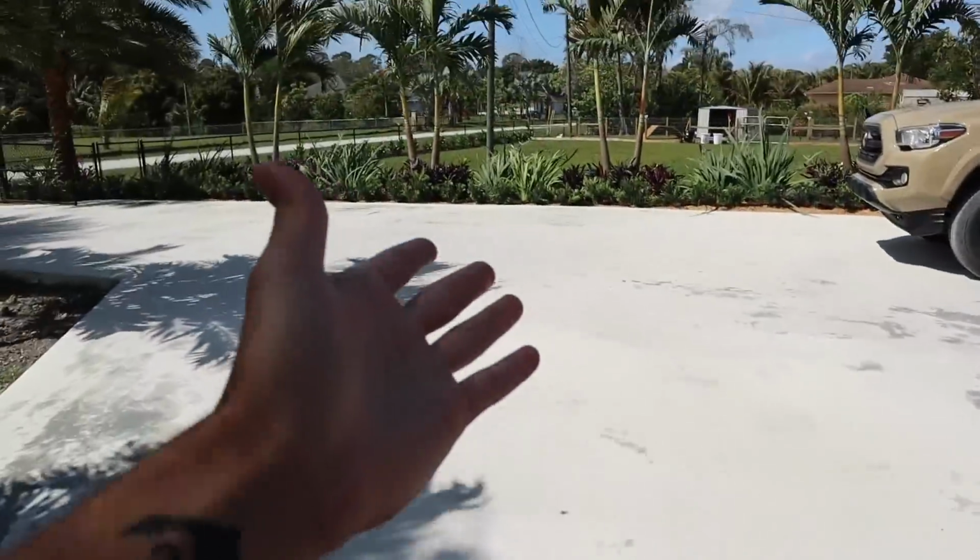Here's the driveway, it looks good. Taco's here again. Everyone always asks me what kind of trucks I have. I have the Raptor, I have the Tacoma, and then I have my car, because every once in a while my parents and I swap off. That's why there's always cars in and out of this driveway.